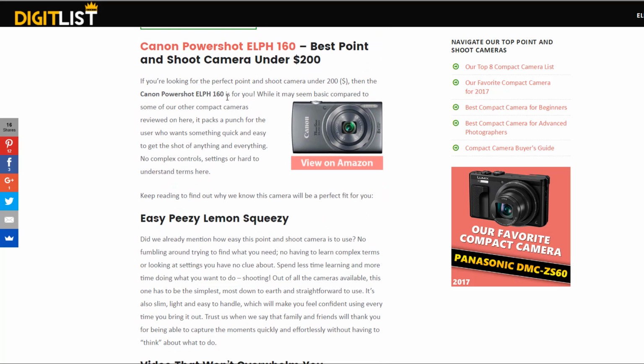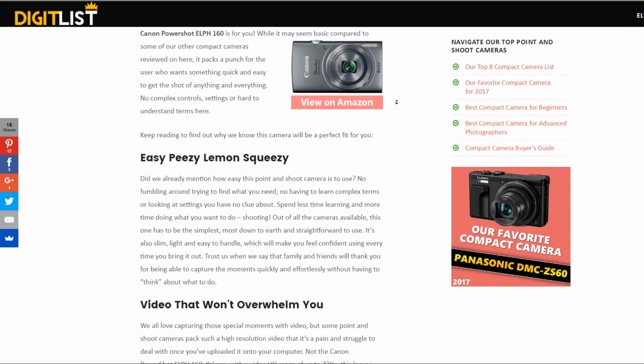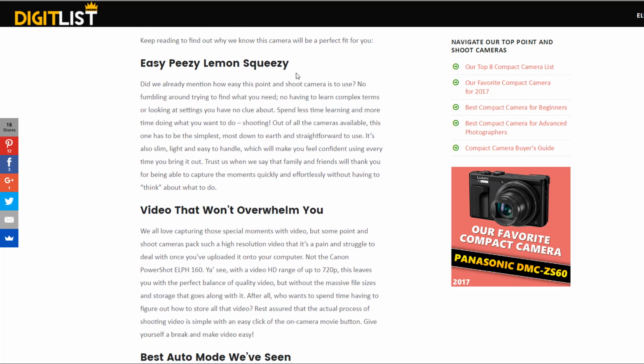So let's head over into our Canon Powershot ELPH 160. Now, everybody's looking for a great camera that's under $200, and this seems to be the one. It packs a lot of features, but doesn't necessarily break the bank. It's got no complex control settings, and the menu is not hard to understand. So it's easy peasy lemon squeezy.